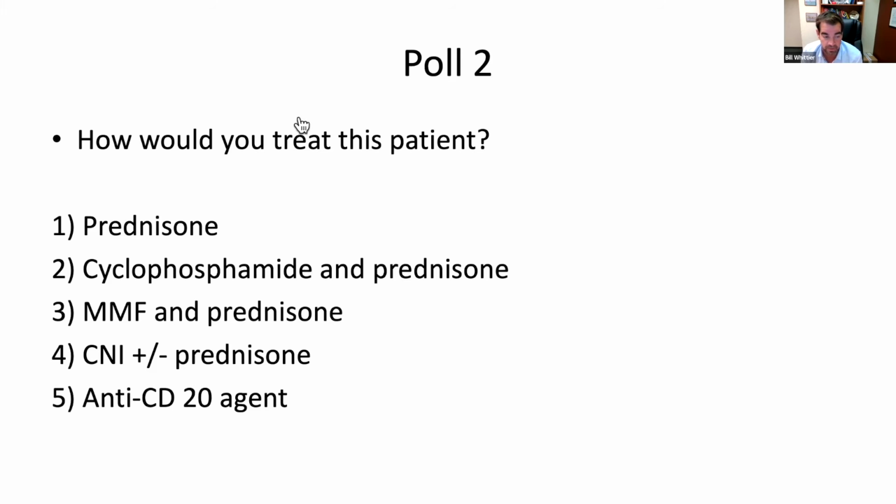And if really none of those came back as positive, then I'd be in between giving cyclophosphamide and steroids or possibly Rituxan and steroids. And I'd probably just pick Rituxan. I don't really have data to say that, but that's what I would probably go with first.